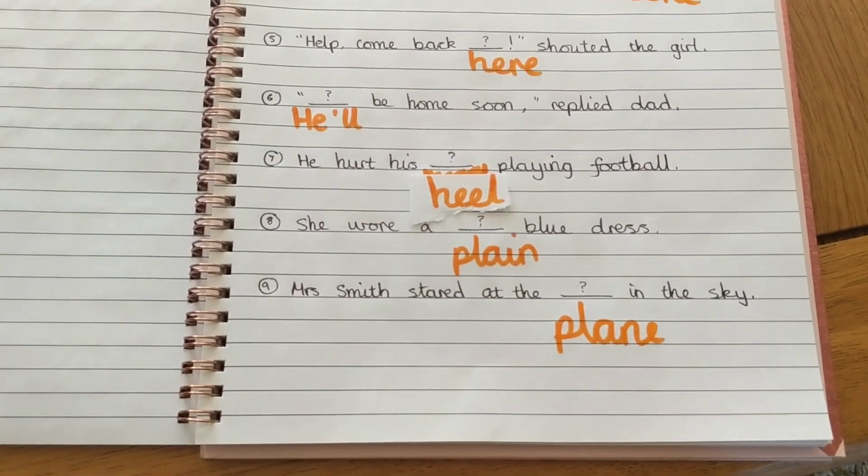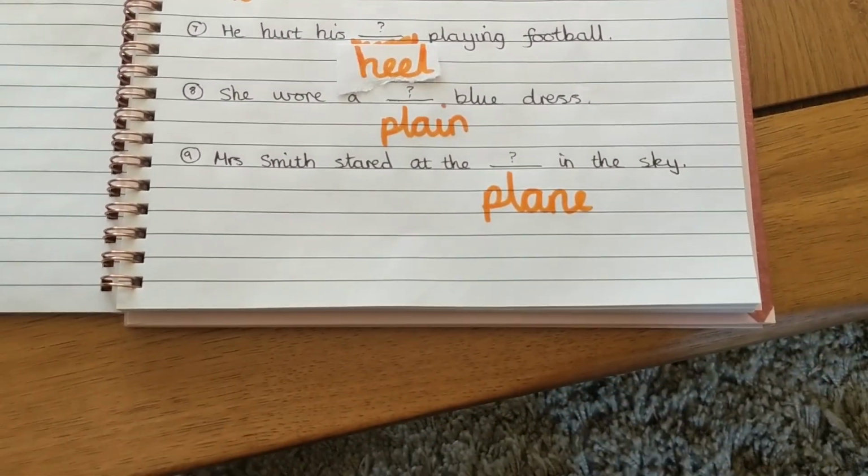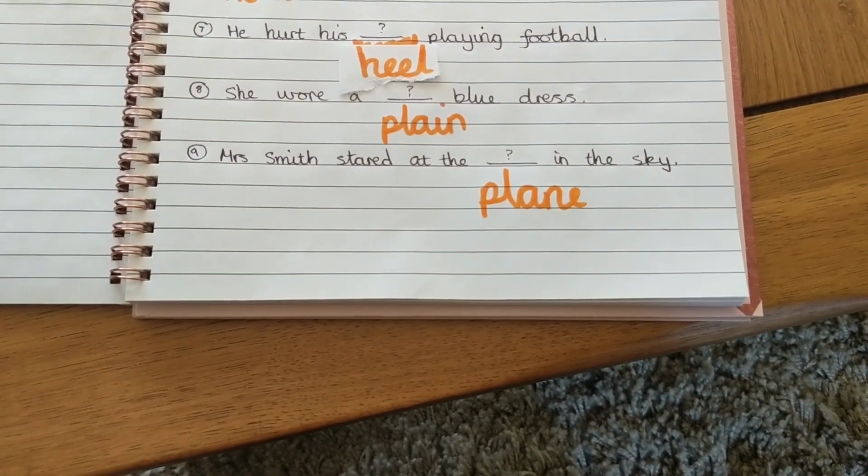She wore a plain blue dress, and Mrs. Smith stared at the plane in the sky. How did you do? Okay, so that was your spelling activities for this week on Homophones. I hope that you found that useful and you can have a go at the activities at home.